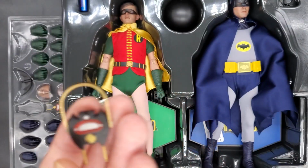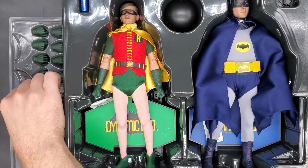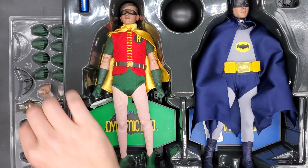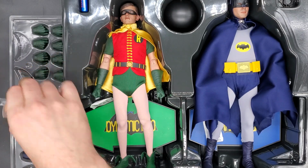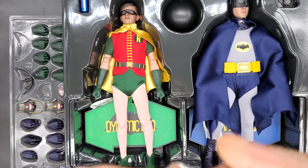If you want to correct me, please do. I will be more than happy to be wrong on that. Kind of fun that they included them, if that's what it is. Like I said, I'm pretty sure that's the case, but again, it's been a long while. And then you do get some alternate faces in case you wanted to change them out.